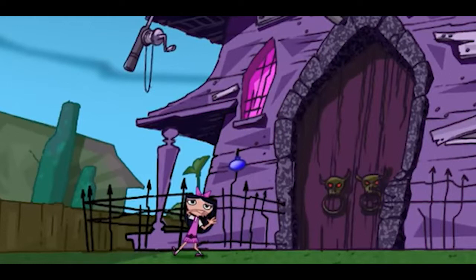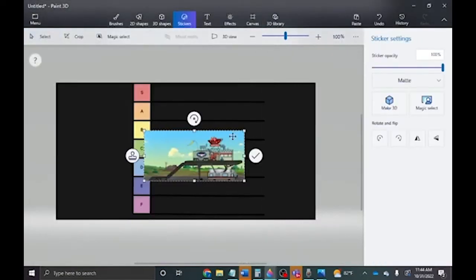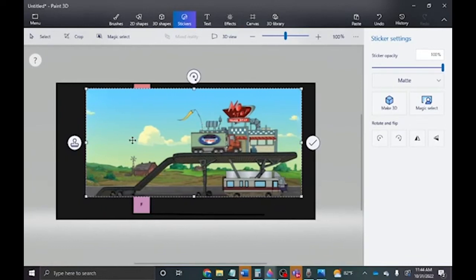How? I forgot to say this at the start, but I'm also going to do a tier list on this too. I'm going to do a tier list right now. So, we're going to start off with the first Phineas and Ferb invention, the no-stop truck stop. This is like a pit stop for trucks while they're not even stopping at all.